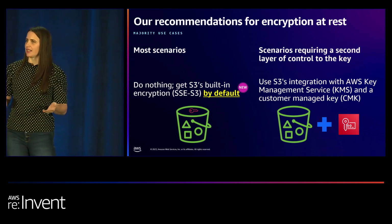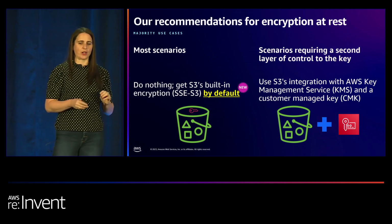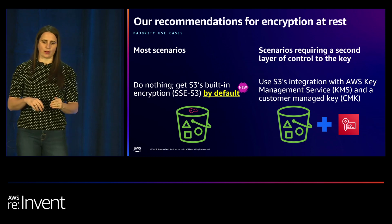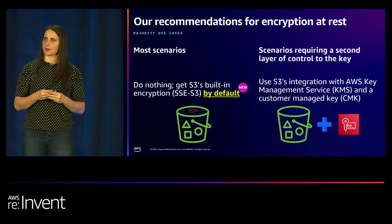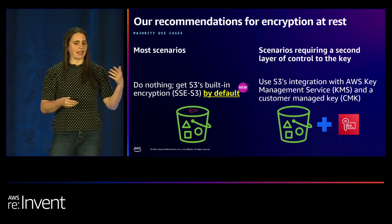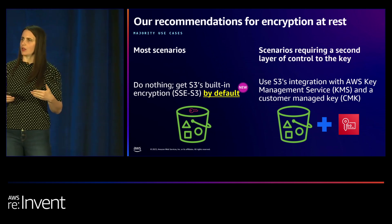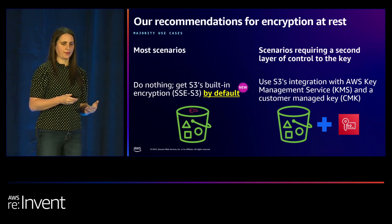All your new data is encrypted. A smaller number of use cases require you to have a second layer of permissions control on your data or a key that you own and manage. When this is the case, we recommend that you use AWS Key Management Service, KMS. KMS gives you a way to do this since it has its own resource policy in IAM. And for these cases, we recommend that you use a CMK, which is a customer managed key in KMS.